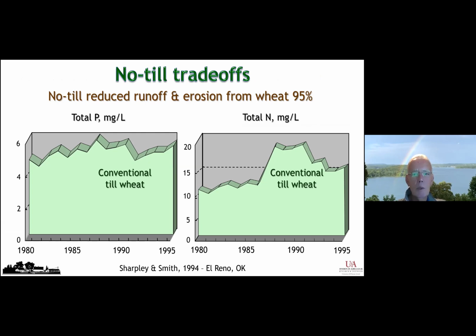This is some work that we did in Oklahoma. I'm not sure it's unfortunate or hindsight, but we did this work back in the early 90s. Others have done it since then and found similar results in certain conditions, certain areas. It's not universally the same, but generally we do find this to be the case. I know that Ken Staver has done some of this type of work at the Wye Institute in your area.